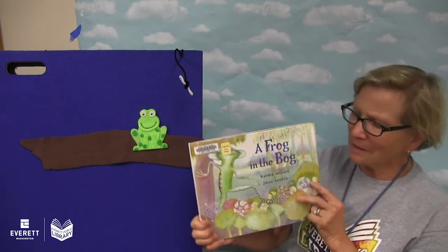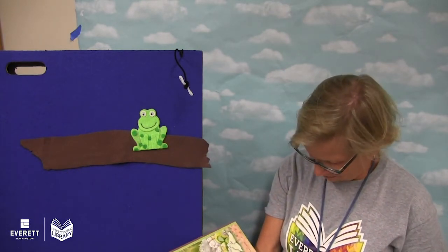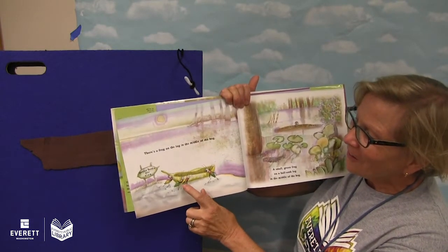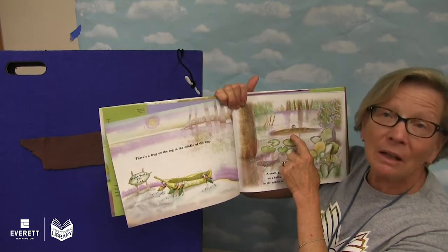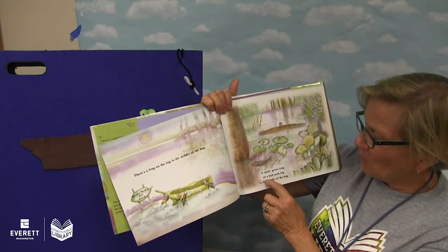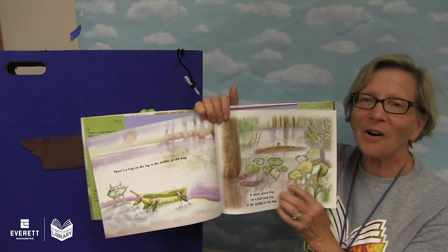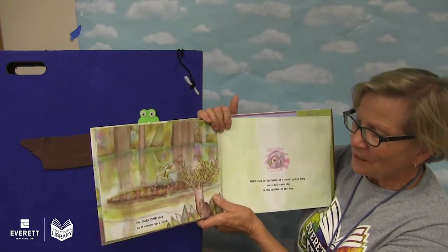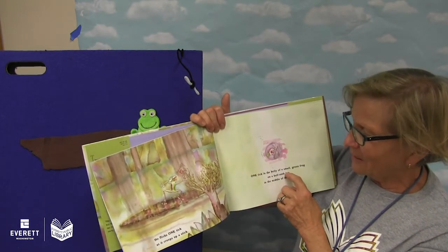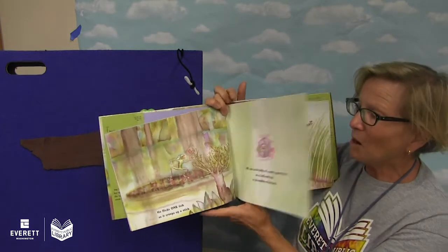A frog in the bog. What's gonna happen? There's a frog on the log in the middle of the bog. Do you know what a bog is? It's like a pond. A small green frog on a half-sunk log in the middle of the bog. He flicks one tick as it creeps up a stick. One tick in the belly of a small green frog on a half-sunk log in the middle of the bog.